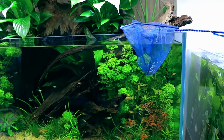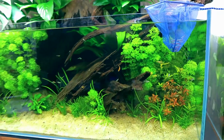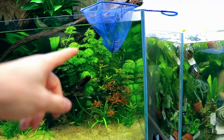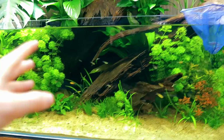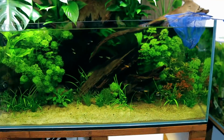So the first fish are going to be, you guessed it, Cardinal Tetras. Now it wouldn't be an Amazon tank without Cardinals, would it? I know it's an obvious choice, but we've got to have some of them in there. So I've got 20 of them to go in. The reason I'm resting them like this at the moment is because last time I put fish in, these guys thought it was food. So I'm going to feed them quickly again, and then when we put these in, it should be absolutely fine.